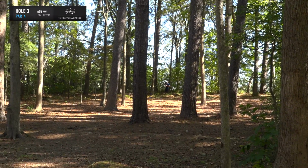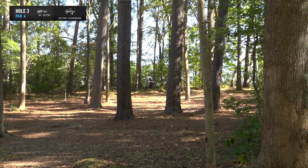Catching a late tree there. That looked like it was going to keep panning to the right.